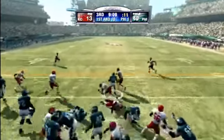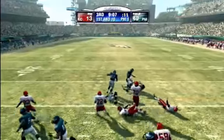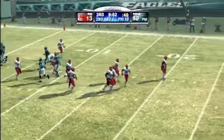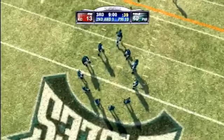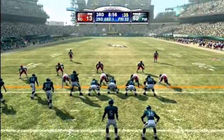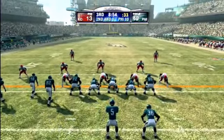Westbrook on the inside handoff. Brought down at about the 9-yard line. 9-yard pickup. I really thought the offensive line did a pretty good job picking up the blitz that time, but you could see the running back using his speed and quickness to get away. Good job by the back.